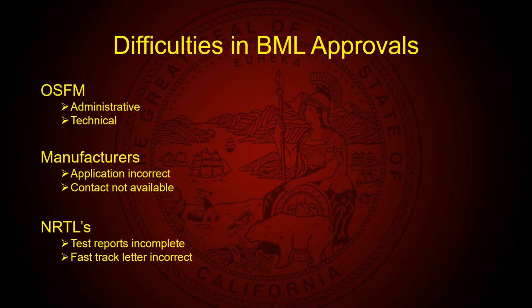Now, talking about the NRTLs, when we say the test report is not complete, what we're referring to is that they may have deemed it necessary to not have to test to a certain part of a standard. They'll say, we don't need to do this part of the test because we feel it meets it because of, well, those are engineering judgments, and we are okay with that, but we have to make sure we agree that the engineering judgment meets current codes and standards in California.